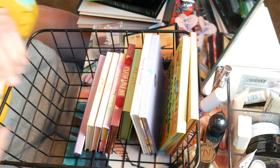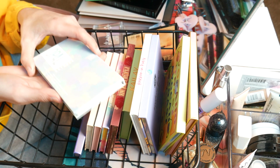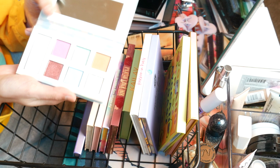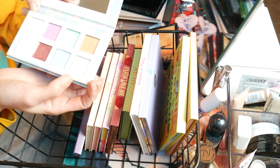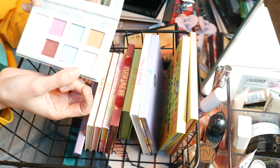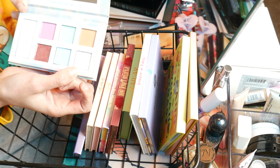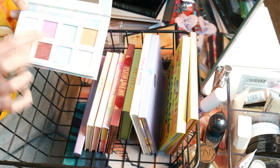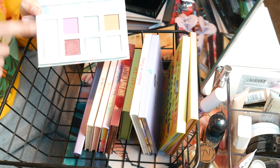Sorry about that. Okay, this is the BH Opal palette. This was the Birthstone palette for October, and I'm not getting rid of it. There is a pressed glitter in here. I don't mind this pressed glitter. Of pressed glitters, this one is really pretty and doesn't do anything weird to my eye or just in general, so that one's fine. I love the pastel shades in here, and I do like the larger opal shade that's in here.